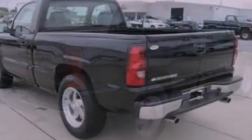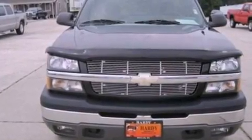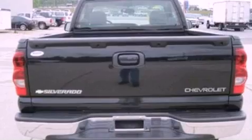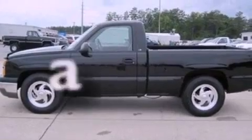Its top features include air conditioning with automatic climate control, cruise control, a rear window defroster, a 4-speaker stereo system, a double wishbone independent front suspension, alloy wheels, a bed liner, dusk sensing headlights, an engine immobilizer theft deterrent system, and this vehicle has fewer than 24,000 miles on the odometer.